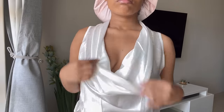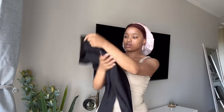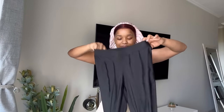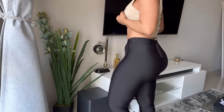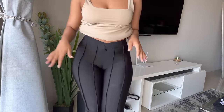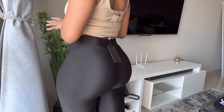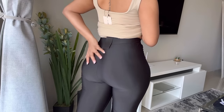Okay, I have these leggings. The quality is good, but I feel like they are. Let me put them on. Let's see. Look at this. This is so nice. It's not affecting my feeling, but this is so nice.